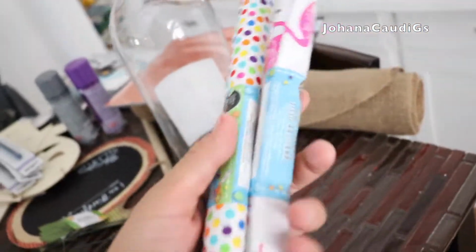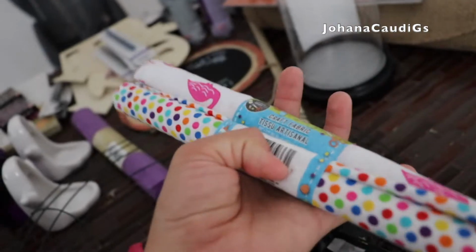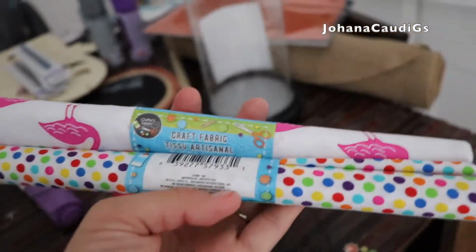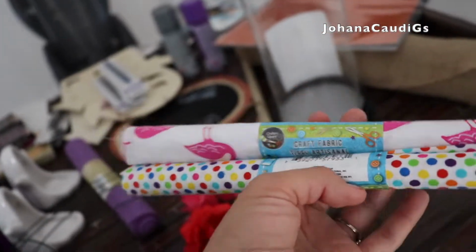I also bought these 2 pieces of fabric. I didn't know they sell fabric. They're bringing a bunch of new things, so if you get a chance, stop by. They have really cool things. I'm not getting paid for it, I'm just saying.